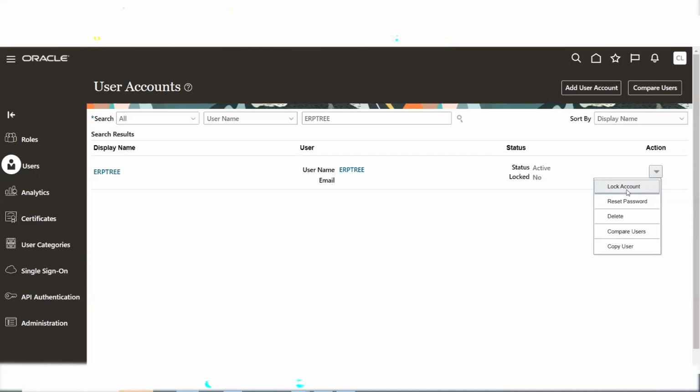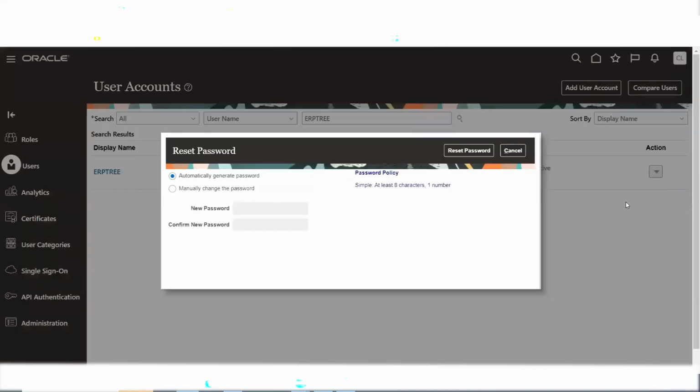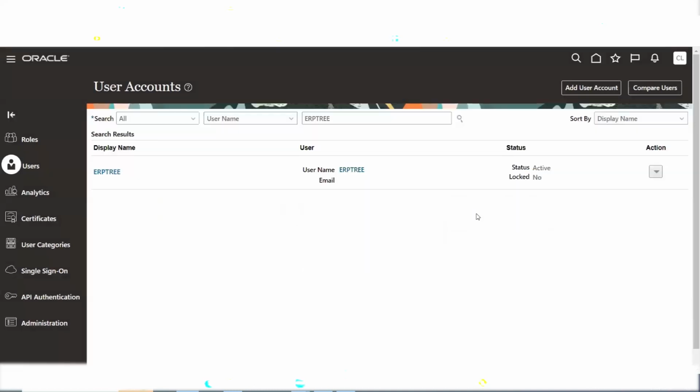If you want to reset the password, select reset password. Say you manually change the password: you can enter the new password and confirm the same. Click on reset password. This is how you can change the password for any user.